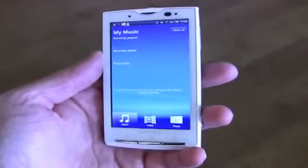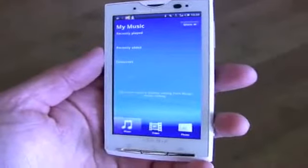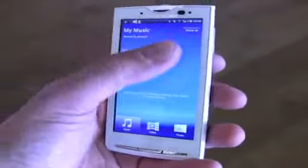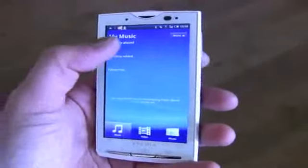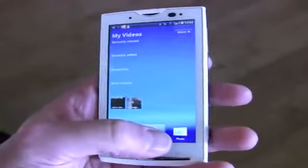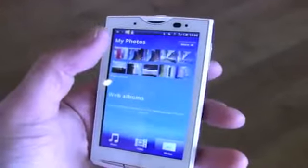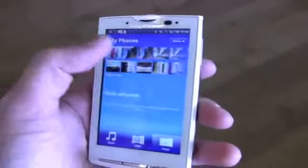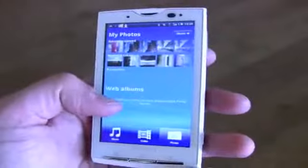Well, now that the Mediascape is loaded, we can see that there's actually no content on this particular device, but you'd see your local content here and online content here, allowing you to jump into your own stuff or browse the web for new stuff. There's also videos that are on the device and photos. So your online photos or photos that are actually on the phone are up here, and web albums such as Picasa or Facebook or Flickr would be down here.